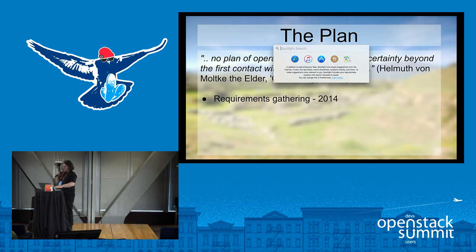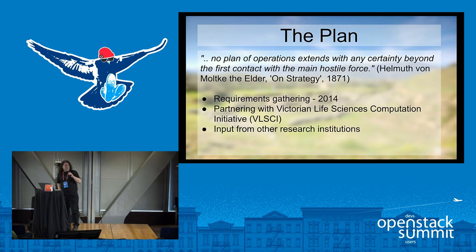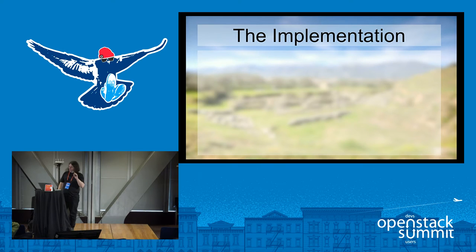Requirements gathering, 2014. We know it's going to happen. We also had a neighbour, the Victorian Life Sciences Computation Initiative. They had a large system, and they've come on board to help us out in that requirements gathering. And they led a fair bit of the technological decisions, or contributed quite significantly, as did other research institutions such as Monash University. We got ourselves some external architects to help us contract that solution design that you just saw on the previous slide. So we moved from that planning phase to actually implementing it.